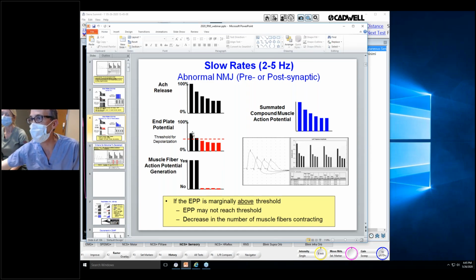So if we give one shock and the end plate potential reaches threshold, we generate an action potential. If with the next shock, the acetylcholine is reduced, but it's sufficient to reach threshold, we again generate an action potential in that muscle fiber. But then the next time, maybe it doesn't reach the threshold, so no action potential is generated with subsequent stimuli. And if that's happening at multiple junctions, then the summated CMAP decreases with each shock, and that's called decrement, and that's what we're looking for when we're performing our repetitive stimulation. We're looking to see, is there actually a drop in the CMAP amplitude? And that's the concept of how decrement actually occurs.